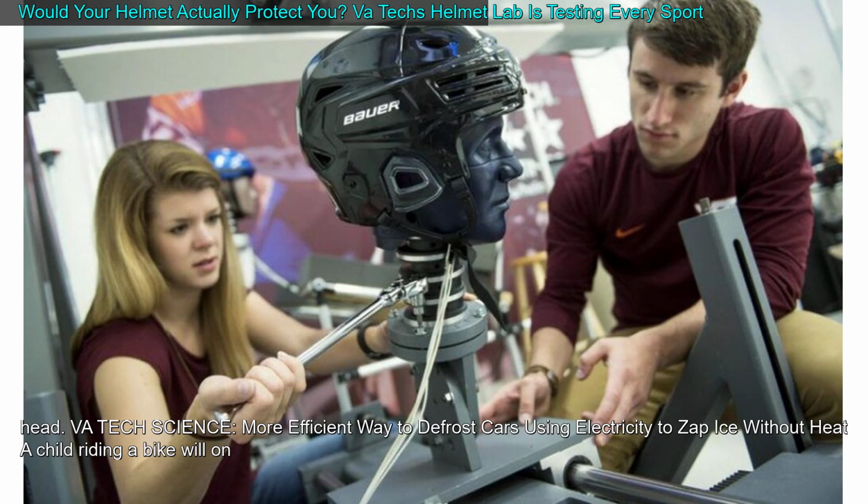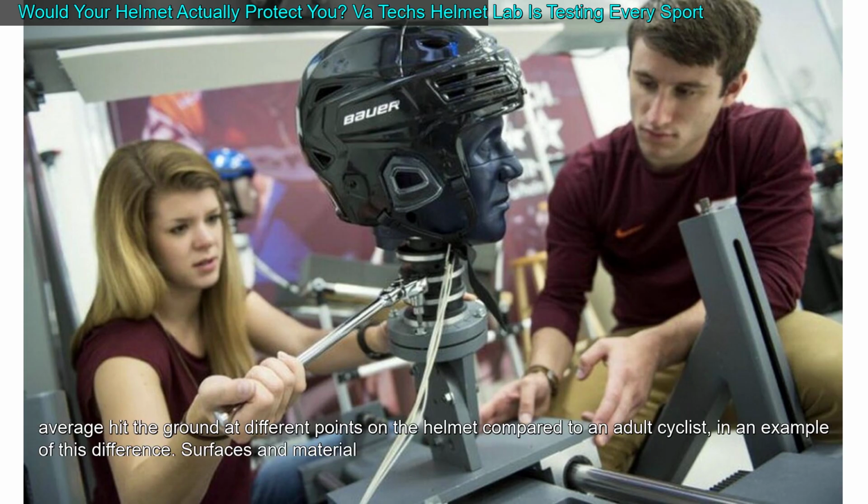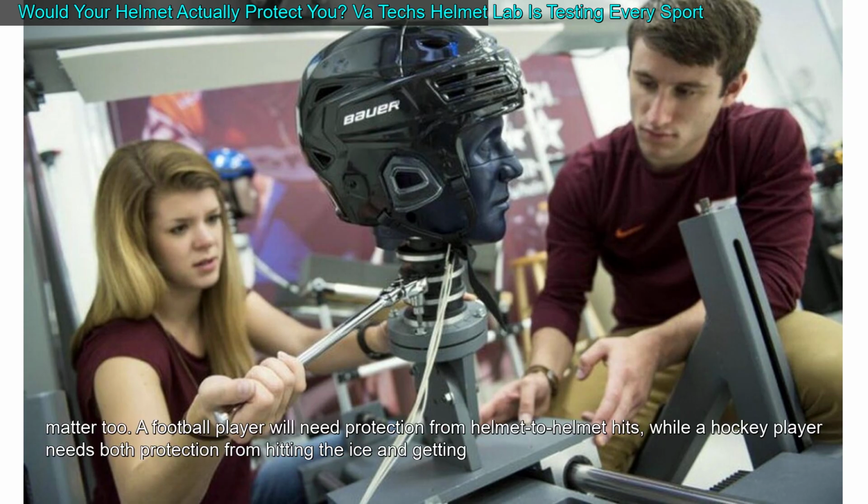A child riding a bike will on average hit the ground at different points on the helmet compared to an adult cyclist. In an example of this difference, surfaces and material matter too. A football player will need protection from helmet to helmet hits, while a hockey player needs both protection from hitting the ice and getting whacked with a wooden stick.